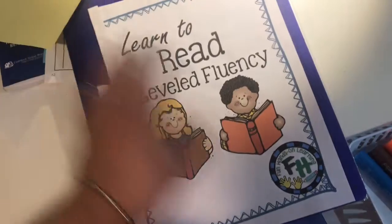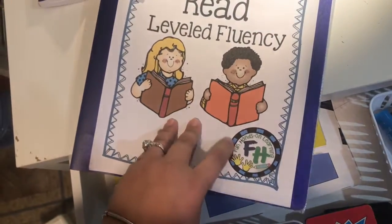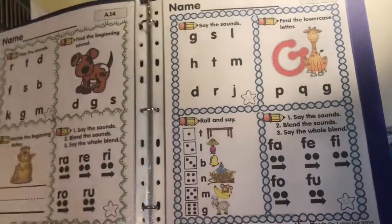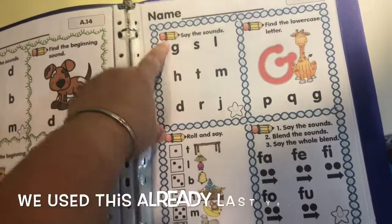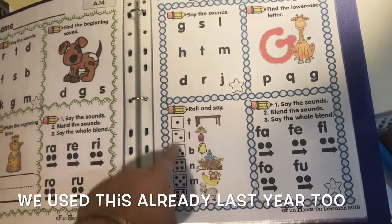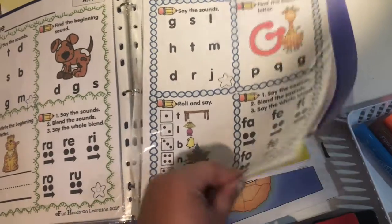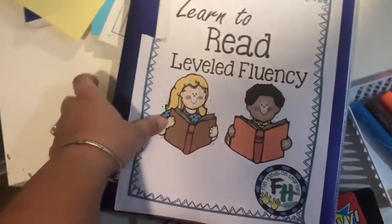I also have this from Amanda from Fun Hands On Learning. I use this very sporadically. This is just fun for him, to reinforce sounds and add some fun and do some games because he likes that role play. So we use this very sporadically and not often, but we are using it.